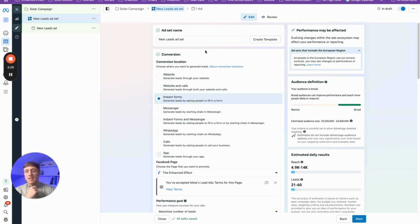So this is your ad set. Think of it in two layers. This is your campaign where you tell it you're looking for leads. This is your ad set where you're telling Facebook the audience that you want to target. So this is really important, that it's your audience that you want to specifically target.